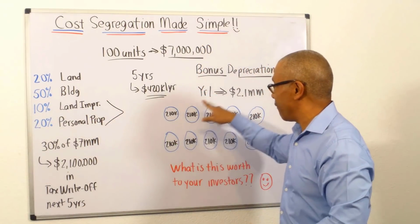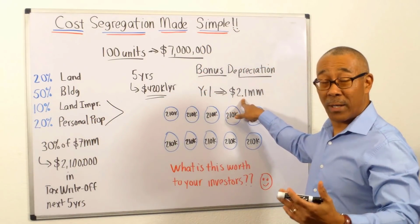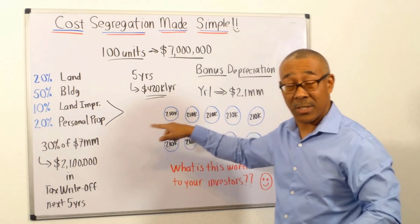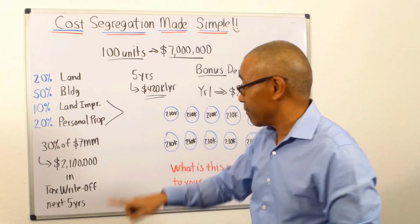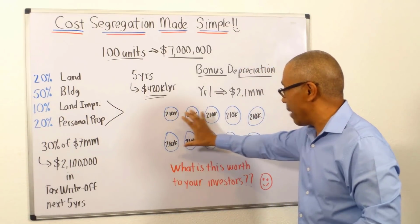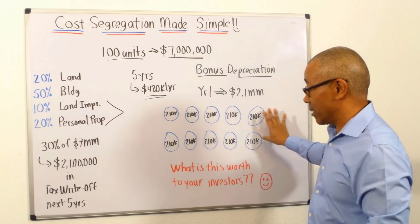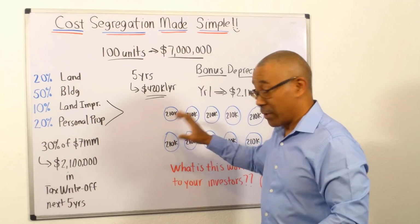So each investor, if I take the 2.1 and divide it by 10 investors, it comes out to be $210,000 that each investor gets in year one. So everybody gets the $210,000 depreciation for the one year.